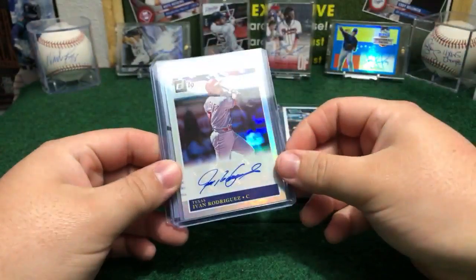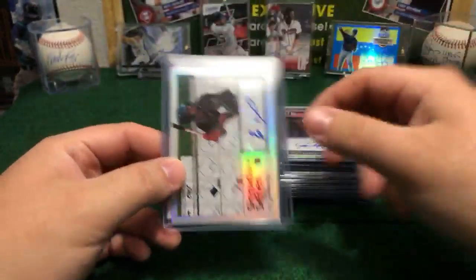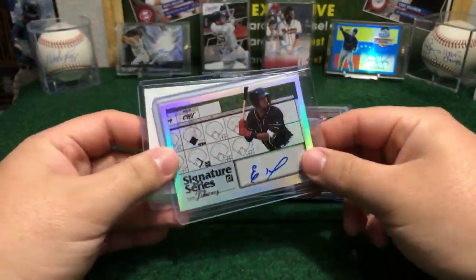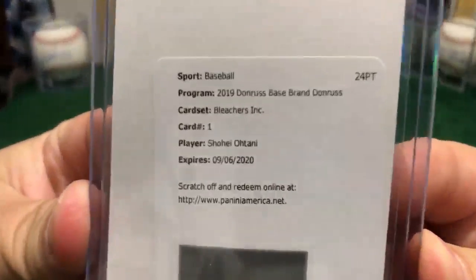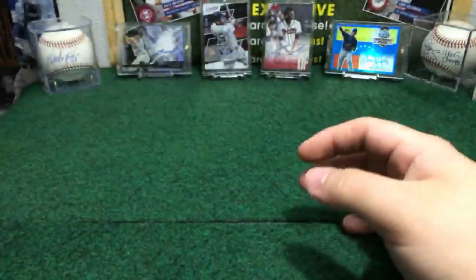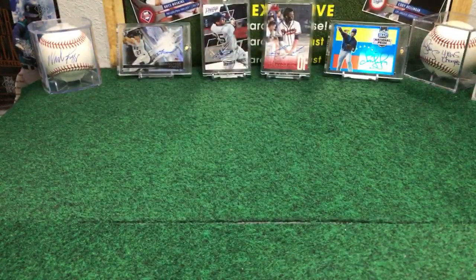And here we go with Ivan Rodriguez, Texas Rangers. Beautiful piece right here. Nice legend. Eloy Jimenez, Chicago White Sox, prospect number 3 this season. And we got the sick Redemption, Bleachers Inc., Shohei Ohtani, guys. What a nice break. Beautiful, nice break. Three monster hits. So, guys, that's the first one. We got a hot case. It's obvious we got a nice hot case again today.